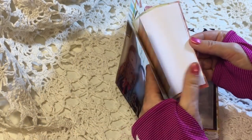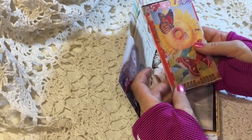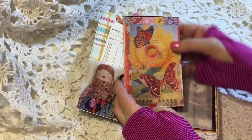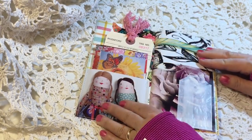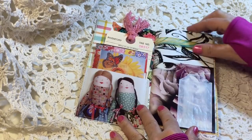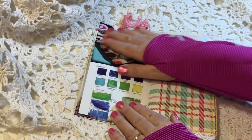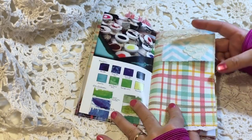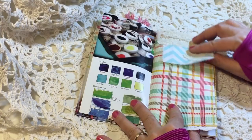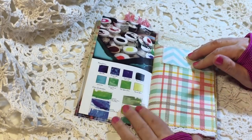this is like a little mini journal in here, just some leftover papers on this fun magazine page for a cover there. And she's got a little glassine bag here that I can put something in, picture of paints from the magazine, some decorative paper with one of her collage flips that she does there. She's a master at that.